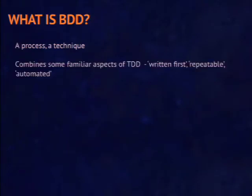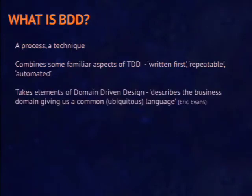So what is BDD? It's a process, a technique for looking at requirements. It combines some elements of TDD, in that you write the tests first, and they're repeatable and automated. But it also takes elements of something called domain-driven design, which comes out of a book written by a guy called Eric Evans. I don't know if you've read it, but anyone who's building software should at least look at it.